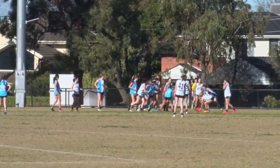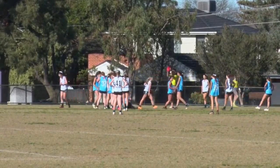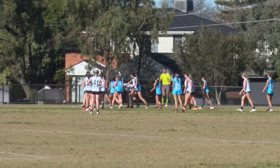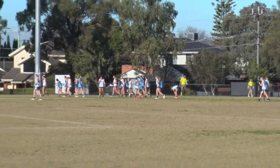Bounces out of the pack. Need a quick kick and a quick mark. Won't get it, I don't think. And with that whistle, I think that'll be it for the quarter. We'll have one last contest. Even one it was as well. Hit out of the contest by Edwards as the siren goes for three-quarter time.